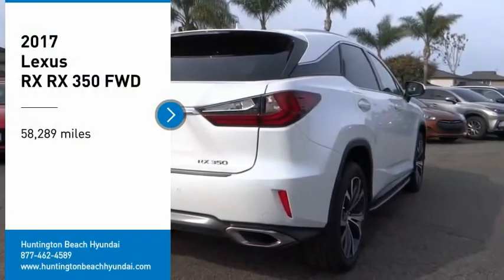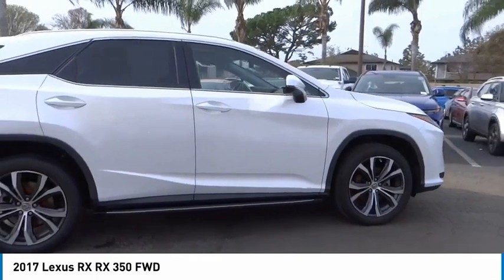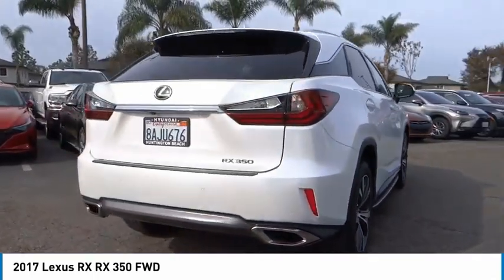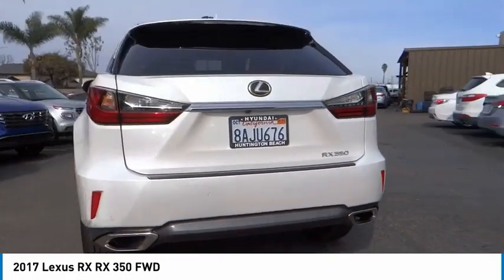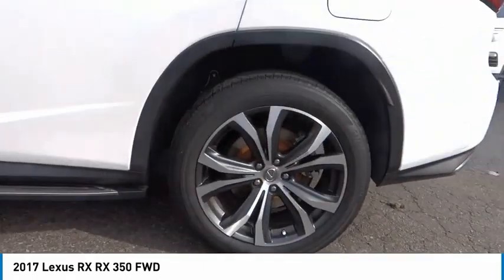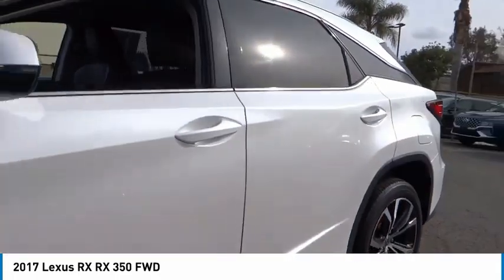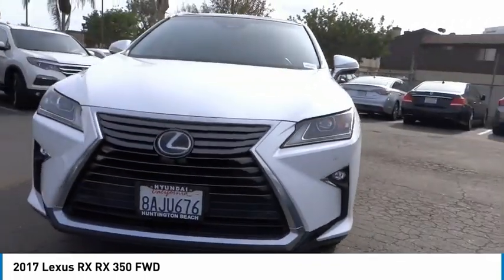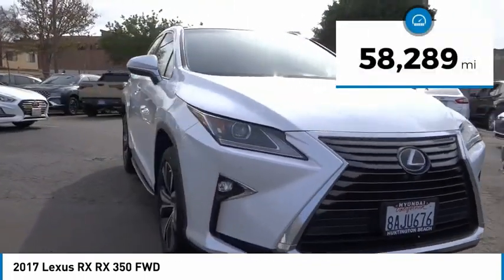are going to love the 2017 RX. The Lexus RX offers a spacious interior with an extremely high level of quality. The RX is the perfect fit for those looking for fuel efficiency, a wide variety of safety and technology features, and that luxury feel. This vehicle has less than 60,000 miles.